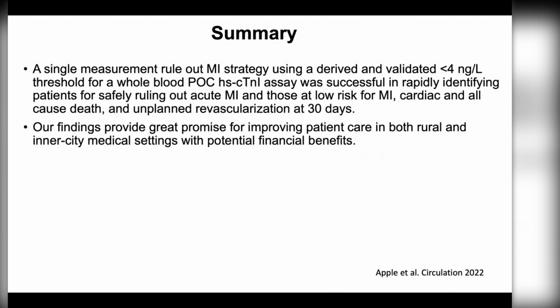And I feel our findings here show great promise for improving patient care, especially if you're an inner city population, or you're in a medical center that's very busy, or you're in a rural setting, say, 200 miles from a city. This type of point of care whole blood assay will give laboratories, whether it's point of care in the periphery, or in a rural clinic, or in a medical center that does 24/7 with very few employees, numbers that are good to make clinical decisions.